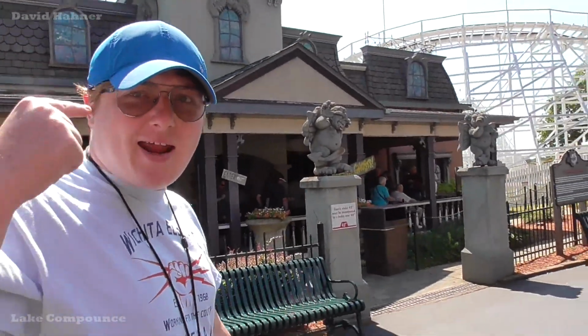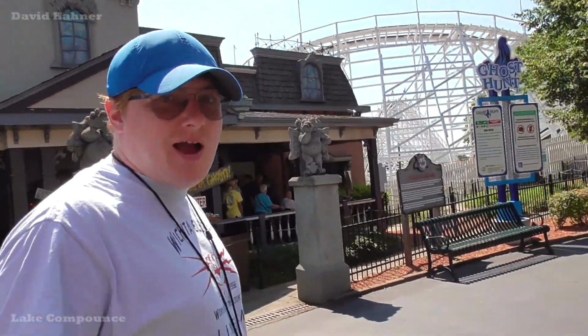All right, just got off of Ghost Hunt, and that is almost just like the Boo Blasters at the Cedar Fair parks, although I thought it was much more well-preserved. You can see where you were shooting, and it was actually pretty decent. Well, they made me take my hat off to ride, which I thought was really weird for that type of ride, but hey, it is what it is.